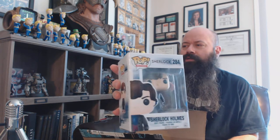Sherlocks together. We've got six Sherlocks out. We should... Oh, looks like these are the last four. Okay. This is Sherlock number 284. This is just Sherlock Holmes, wearing his gray trench coat, black leather gloves, so on, ready for action.